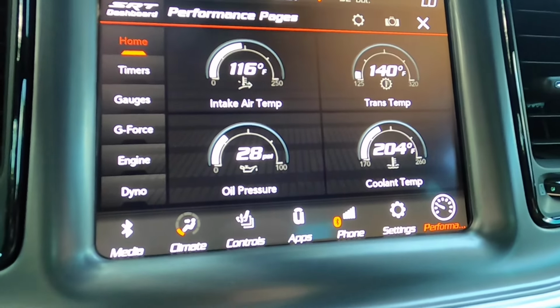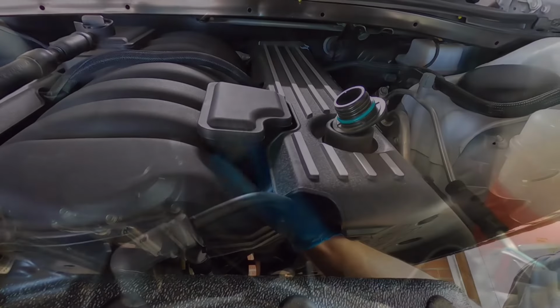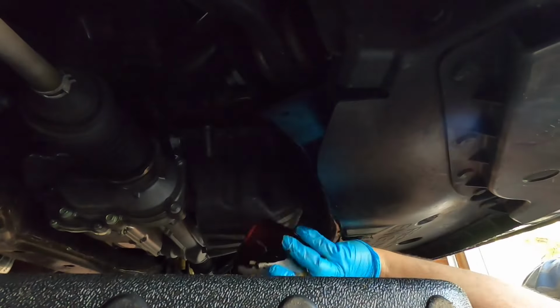Got to jack the car up, and then of course take off the 4 10mm bolts for this little skid plate, and then undo the 13mm drain plug and let it drain. Open up the oil cap to let it vent, and take off the old oil filter and put the new one on. And as always, I write the date and mileage so I know.